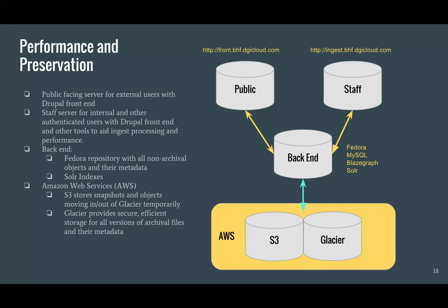On the staff side, we used a server that's tuned for ingesting objects. So that has a different type of architecture that's designed to handle ingest of large amounts of big binary assets. All of this uses a common backend, which is where Fedora, MySQL, and Solr are installed. But doing it in this fashion allows us to isolate the public from the hit of the heavy ingests, and it allows us to tune the server architecture for the specific audience that it serves.